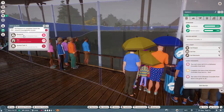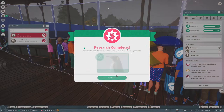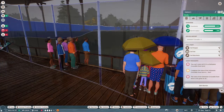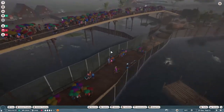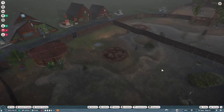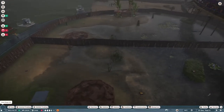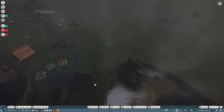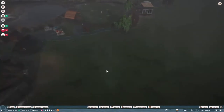Let's see. Research complete. My researchers are going so fast. We're almost done with penguins. Now, the only things I don't have fully researched are the new stuff. All my old animals are completely researched, so I don't have to worry about that. What is this about? I need a quarantine. I'll add one later. We're doing okay money-wise, so I'm thinking we're gonna add the otters, which is the fourth animal today. The fourth DLC animal.